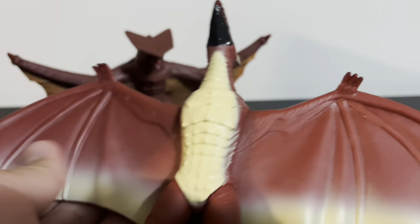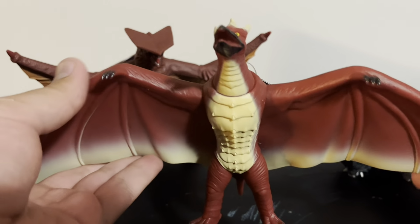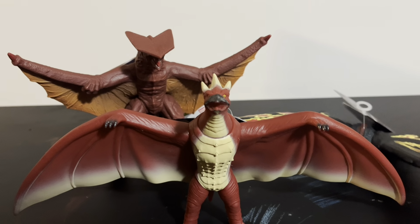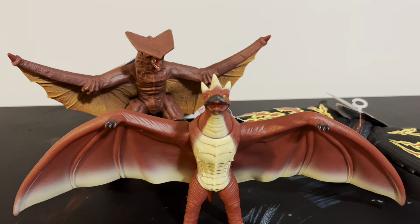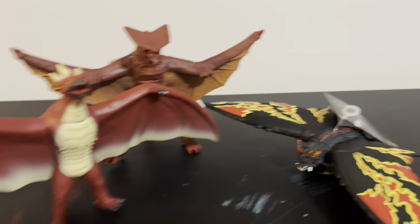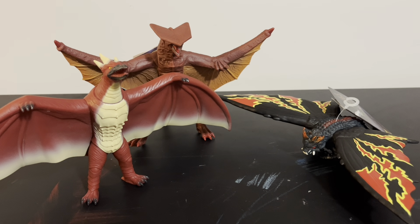But yeah, Fire Rodan. I really love the colors on him, actually. So really nice job, nicely done there. And it's funny how these are literally three winged flying kaijus, actually. So yeah, really nice there.